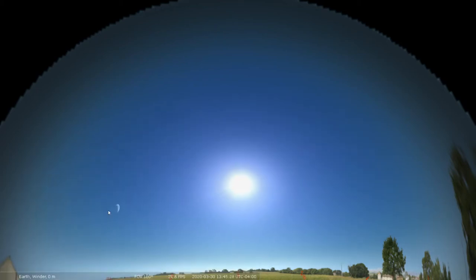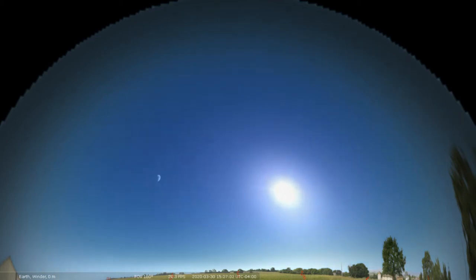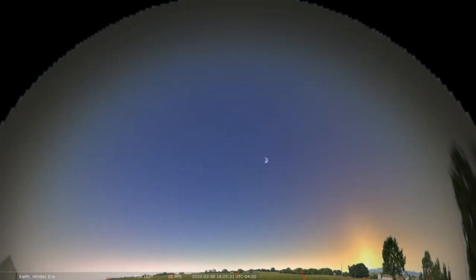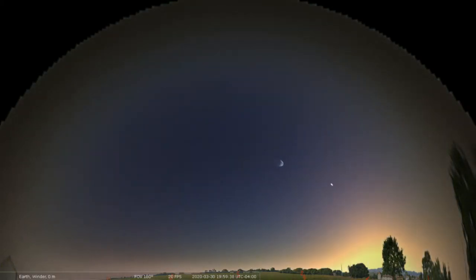And if we look to the east, we can see that the moon is rising in its waxing crescent phase. This shows us that we can even see the moon during the day at different times, depending on which phase it's in. Now, as the sun sets in the west, we can see that the sky appears to show bright orange and reds of the sunset.